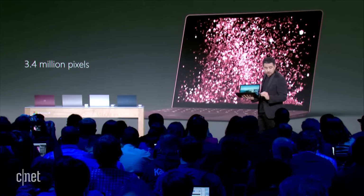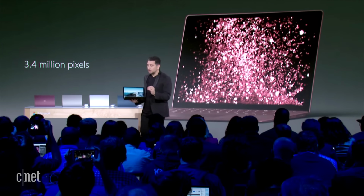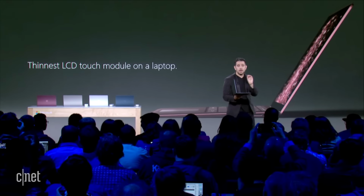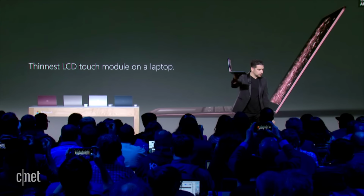The screen itself is 3.4 million pixels. It's that exact screen that you would expect from Surface. That high contrast, that color calibrated screen, you know what it is. I do it every time. I'm not going to do it. You know what it is. At the end of the day, this is the thinnest LCD touch module ever created and put into a laptop, and that's how you get this form. That's the laptop.